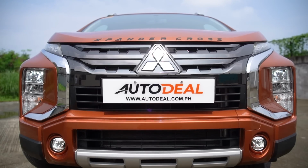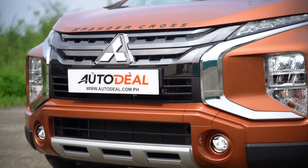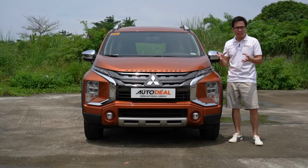There's a lot going on in the front, like these LED DRLs, LED headlamps, and the LED fog lamps, which all flank a very glossy grille that looks like it has zipper teeth. And it's also got a faux skid plate, just to tell you exactly how rugged this thing can get.